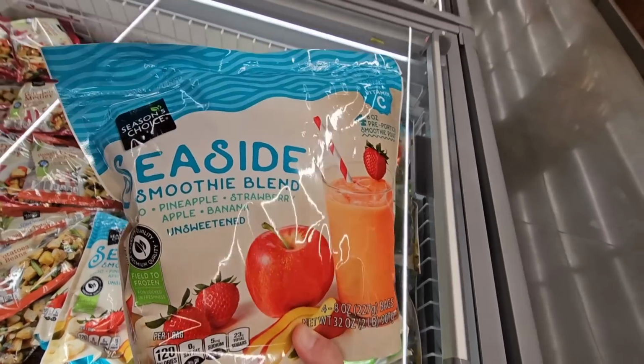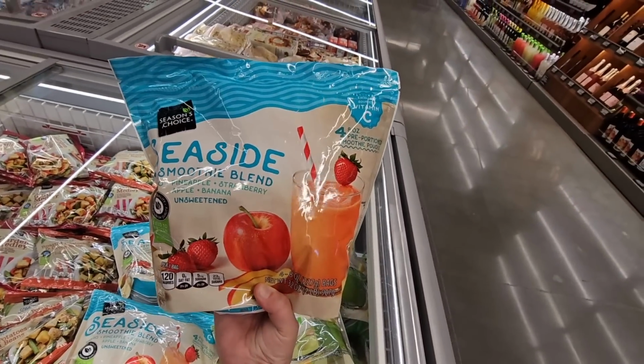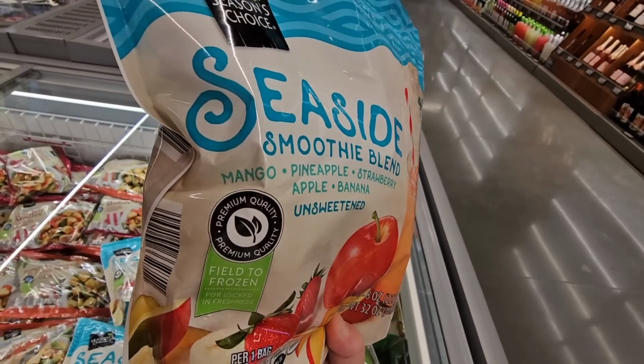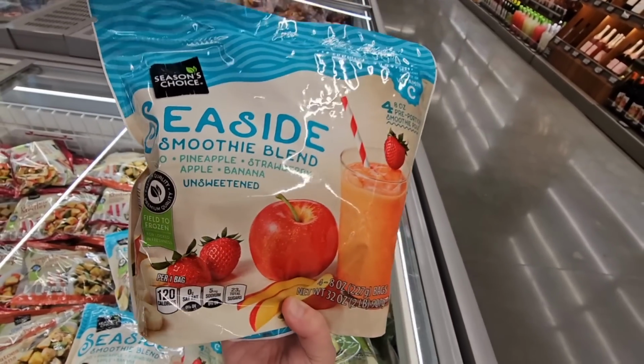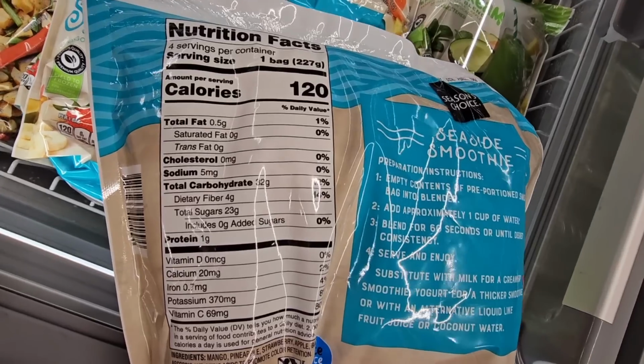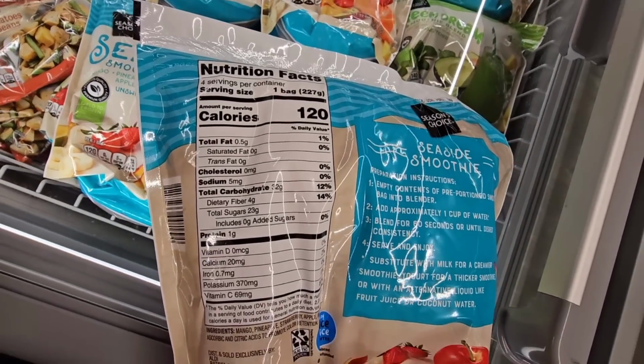So that is mango, pineapple, banana, strawberry, and apple. Unsweetened. Well, that's convenient. It's going to have this natural sweetener from the fruits itself. And yeah, 20 grams of sugar. That's just from the fruit.